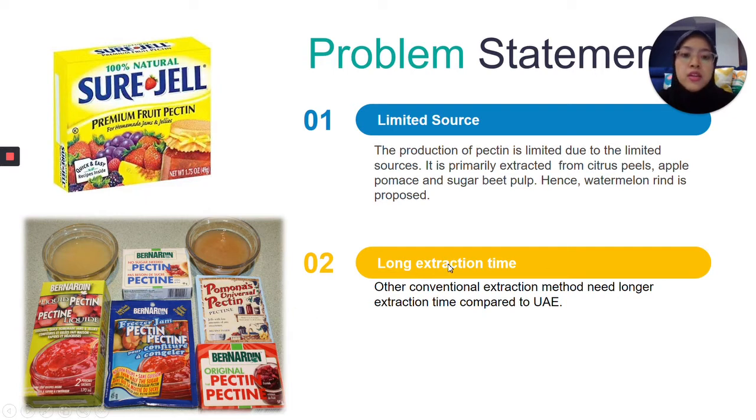The second problem is long extraction time. Other conventional extraction methods need longer extraction time compared to UAE. As we went through the literature, we found that UAE has been applied in several applications. So why not use it for pectin extraction?